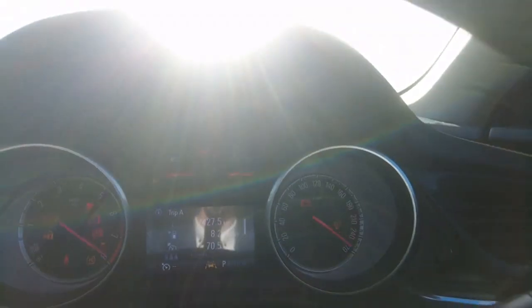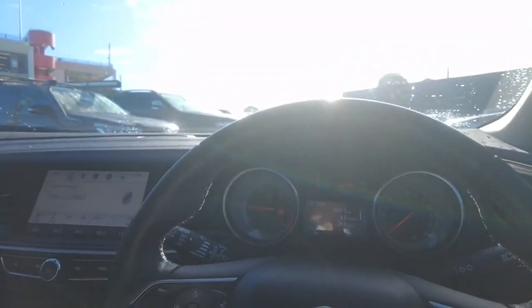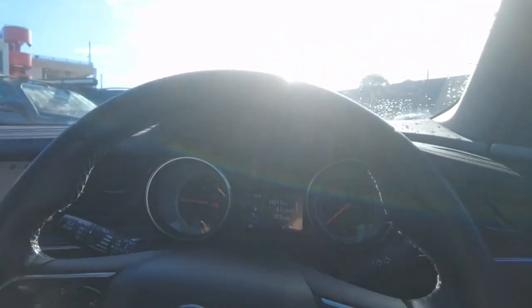Just over 126,000 Ks this car's done. Super, super comfortable this car is, as we said before. Definitely a car I would take if I was going traveling a long distance.